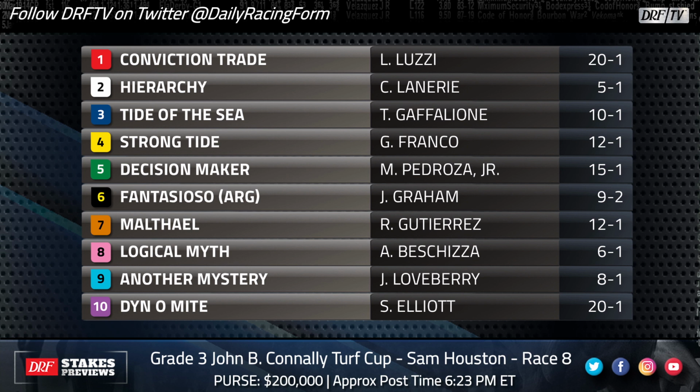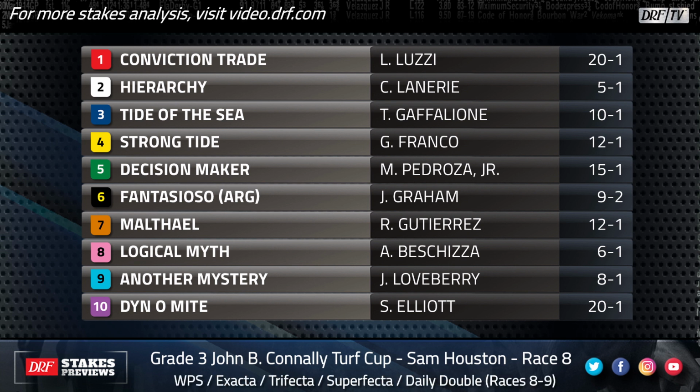Tide of the Sea is a graded stakes winner going 1.5 miles, and he won the aforementioned Japan Turf Cup three starts back. He was in tough in New York in his last two races, especially that Red Smith, where he was pushing a solid pace before tiring.